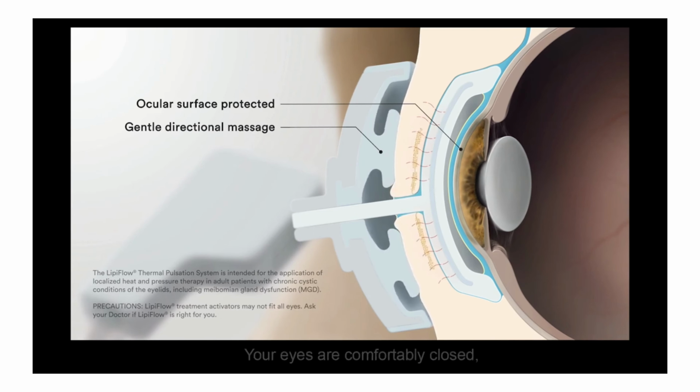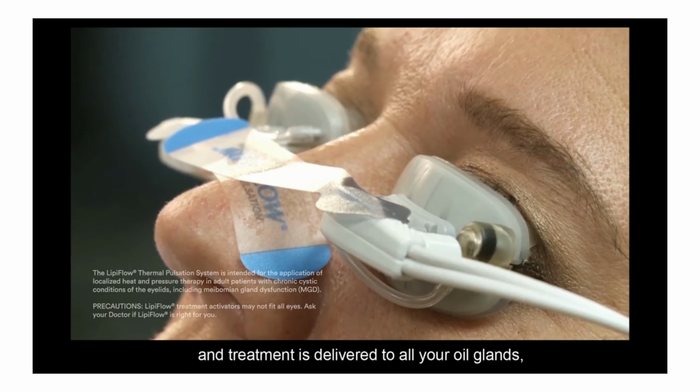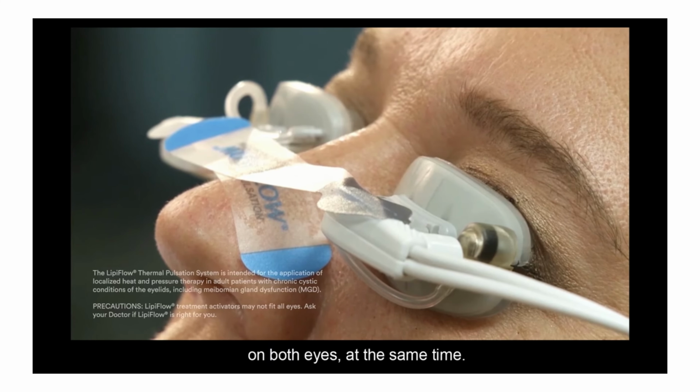For many patients, the honest problem with hot compresses at home is not willingness, it's the consistency, doing it every day, twice a day, long term, when you've got a busy lifestyle. One clinic session removes that variable entirely, and we offer that treatment to our patients in my clinic in Birmingham.